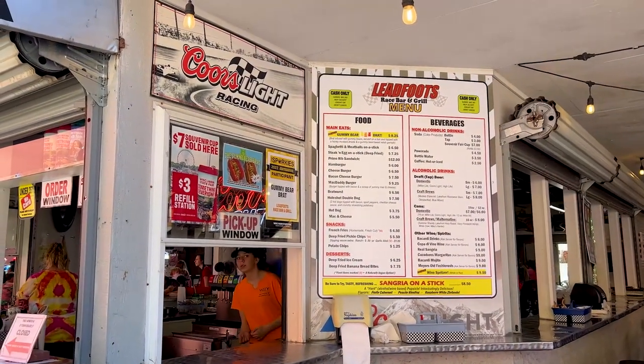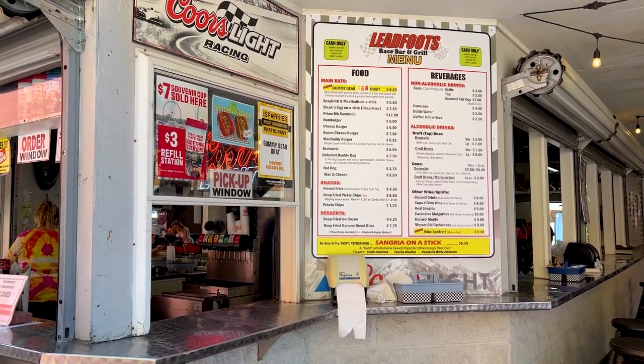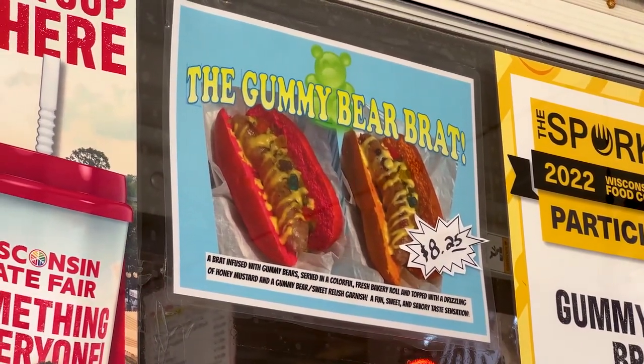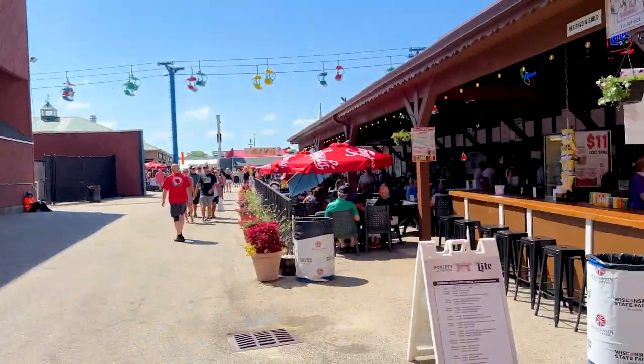There's Leadfoot's Race Bar and Grill. Gummy Bear Brat. Brat infused with gummy bears is sort of kind of fun. That looks amazing. I will definitely have to come back and try that another year. They definitely know how to party here at the Wisconsin State Fair. There is no shortage of bars.